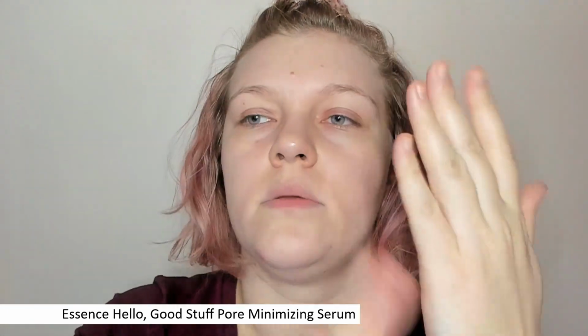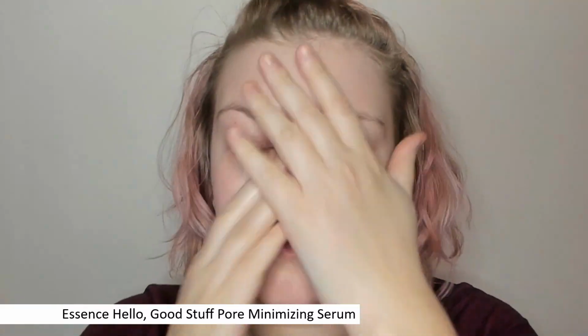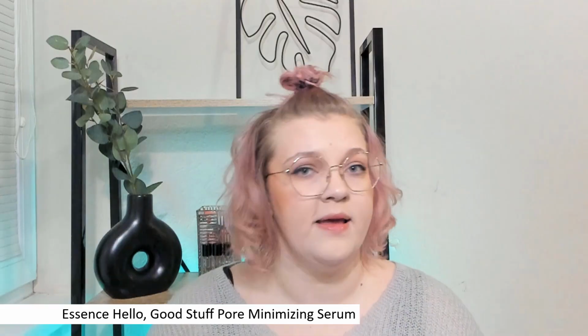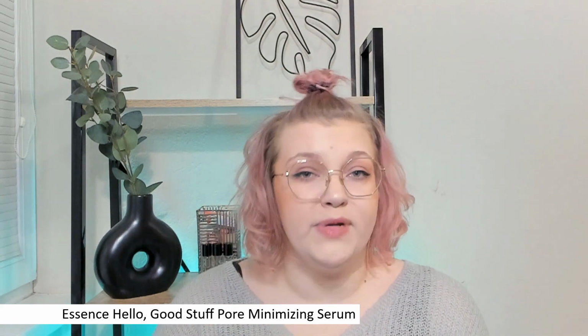What we have here is a hydrating serum with niacinamide that's supposed to help with brightening the skin tone, target the pores, regulate sebum production, hydrate the skin and brighten it. That's kind of all it should do. As I always like to say, this is a great one and done serum. I actually really like it.